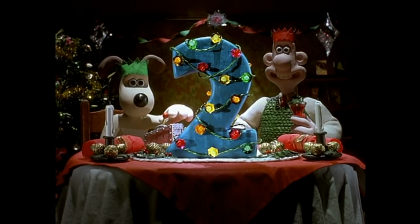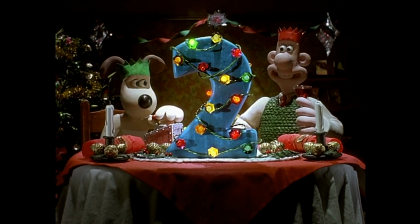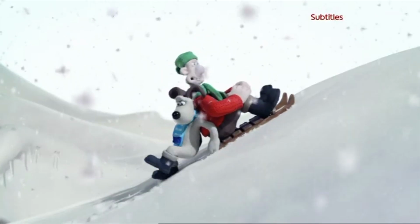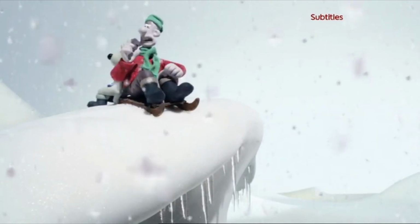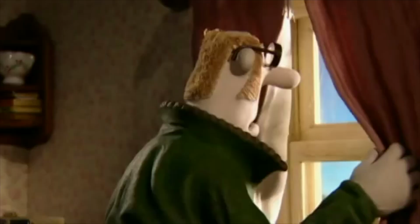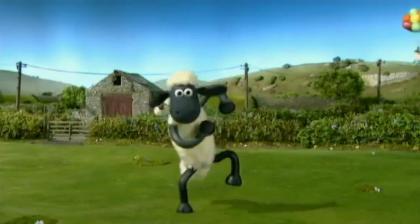Such characters invented by Aardman include the cast of Chicken Run, and perhaps most famously, the iconic duo that is Wallace and Gromit. But for 2021, they decided to include a character who got his start in a Wallace and Gromit film over 25 years ago, who then went on to have his own successful series. I'm of course talking about Shaun the Sheep.